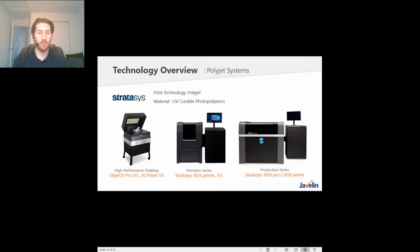From one printer to another, the material will also vary, the build envelope as well. If we look at the desktop printers, it's for a single material, but if we move forward with the Precision series, we have access to multi-materials, multi-colors, and also multiple textures that we're able to print at the same time. Moving forward with the production series, we have access to a faster system with a bigger build envelope. So the PolyJet technology is for extremely high quality printed parts in full color.